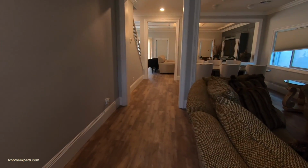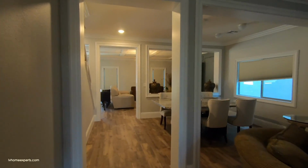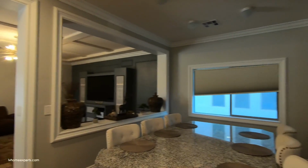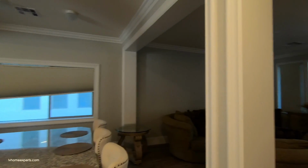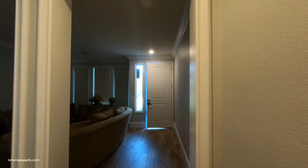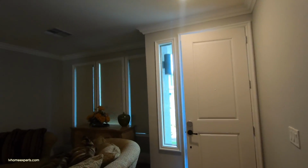So we have some beautiful luxury laminate flooring. And certain parts of this video is going to be a little bit dark, but there's a lot of upgrades to this home here. If you can see, we have a casing around the doors here, right? The door frame. And it looks really good. They did a good job. You got crown molding, casings around all the windows.